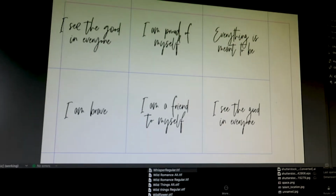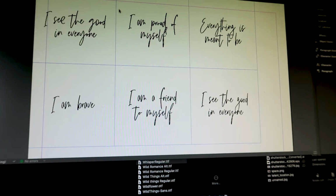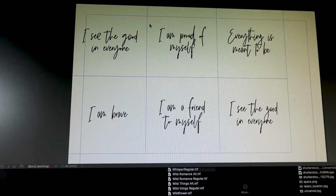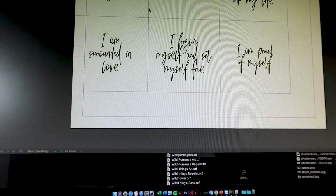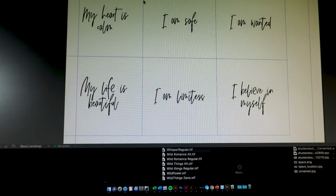So my friend who I'm making this present for said that she does daily affirmations, which is basically saying these things to yourself to make you feel a bit better, to help with anxiety and depression. So it's really good for your mental health. So I'm just making these cards at the moment with lots of lovely daily affirmations.